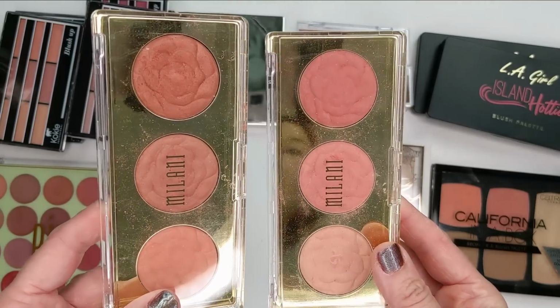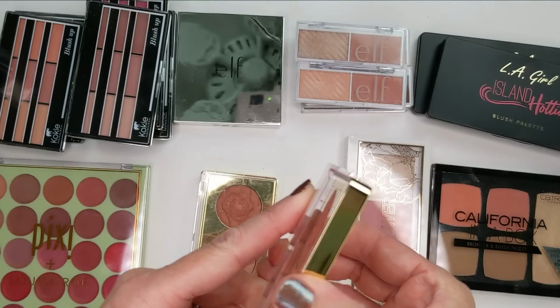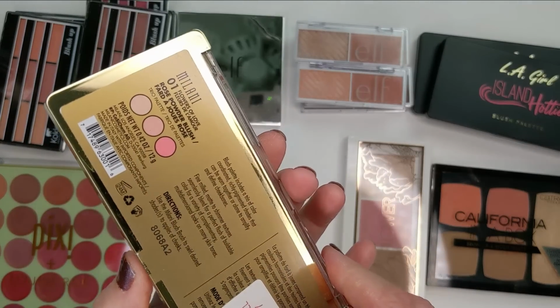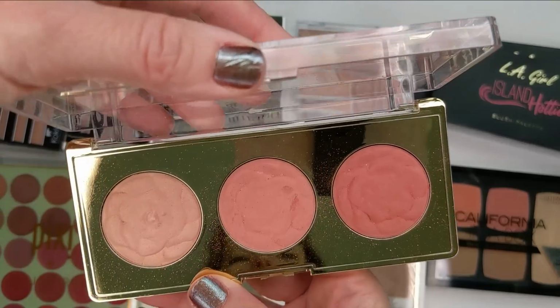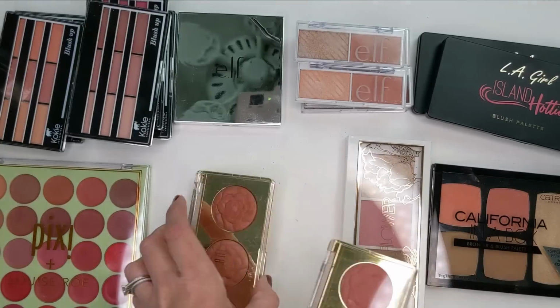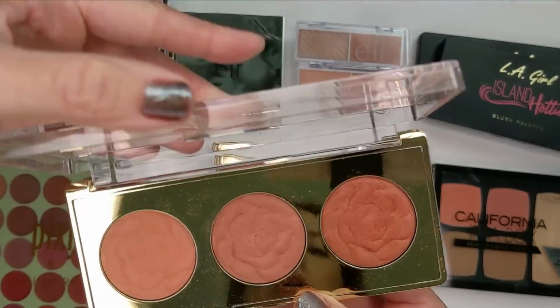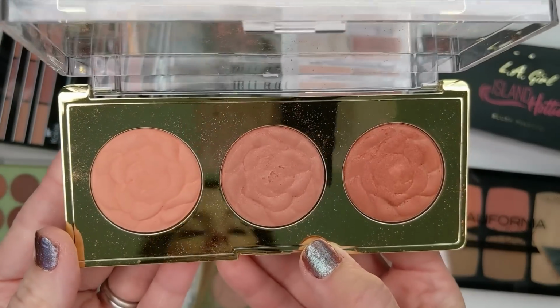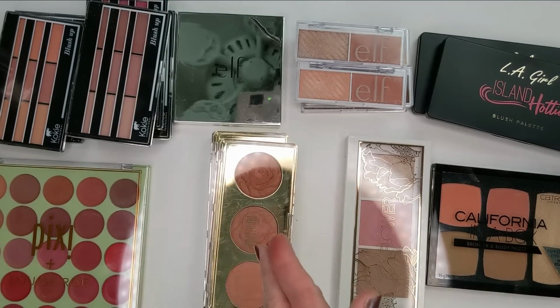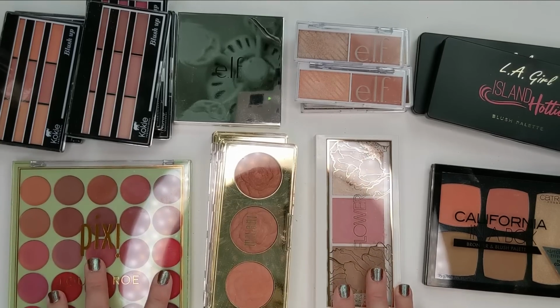And then we have the Milani Rose Blush Trios. I got these at Walgreens. I'm not sure if they still have them there anymore, but I know they're on the Milani website. They have two different versions. So we have Flowers of Love, which is that one. And then this one is Floral Fantasy, which is a little bit warmer and slightly deeper. So anyway, guys, those are my blush palettes. Let's go ahead and move on to highlight and bronzers.